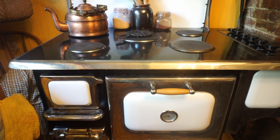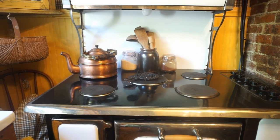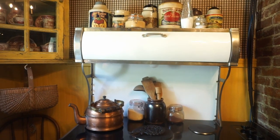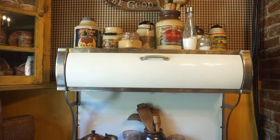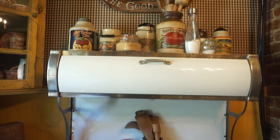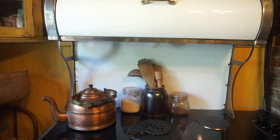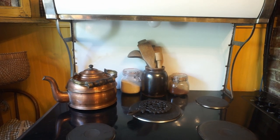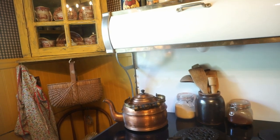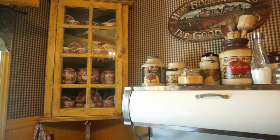I love this stove, but when I first saw them in a magazine back in the 1980s, I knew I could never afford a stove like this. They were pretty pricey. But then about 15 years ago, James and I found this one used on Craigslist, sold by a woman who had bought a house in which the stove was in the kitchen. She did not like the old-fashioned look of it and wanted a contemporary new stove. And so she sold this one for a really good price.